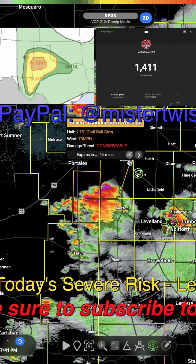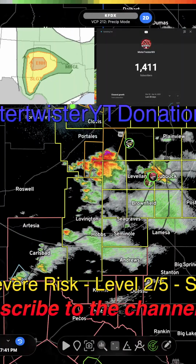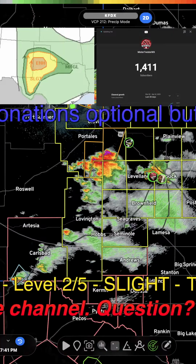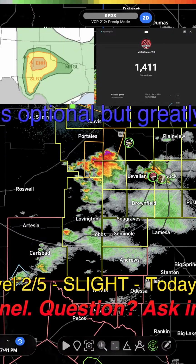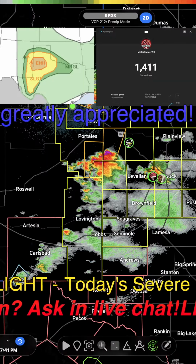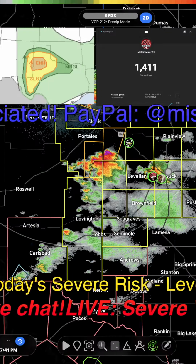If you are just tuning in, we are doing live severe weather coverage. We have a level 3 out of 5 enhanced risk of severe weather for portions of West Texas and extreme eastern New Mexico. If you do have any questions for your specific location, feel free to ask in the chat.